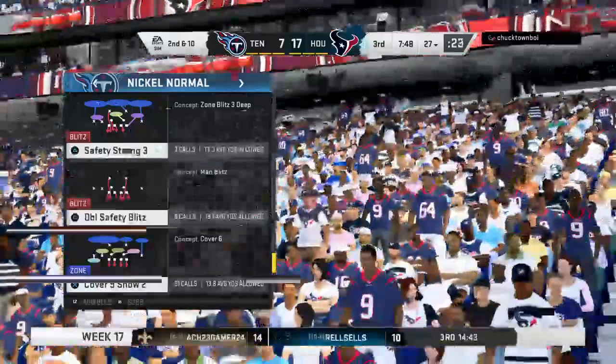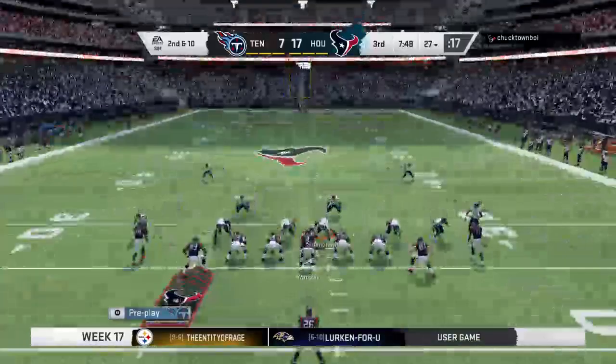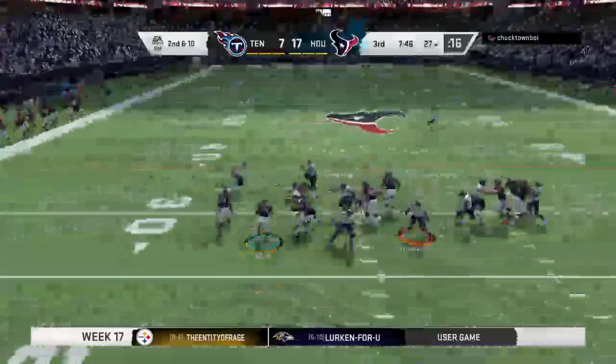Looking for tendency break. Hey, watch the slant. Watch the slant. Out we go. 10th carry now for Lamar Miller.